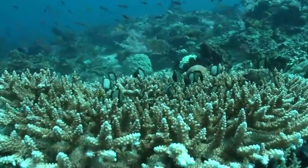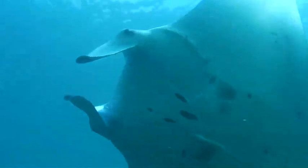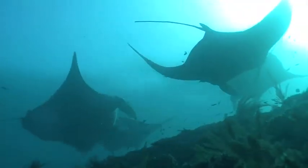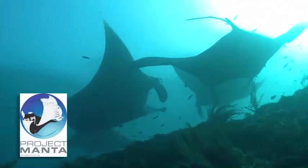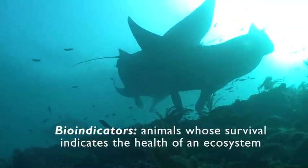The rate at which carbon dioxide is increasing in our atmosphere will create an entirely altered ecosystem on the reef. It's not just corals that will bleach, but iconic species like the manta ray that are threatened.